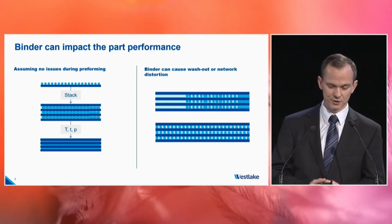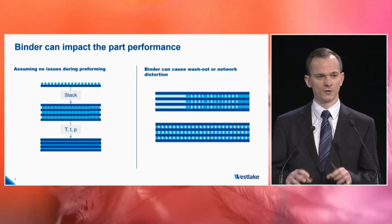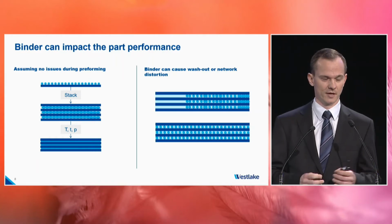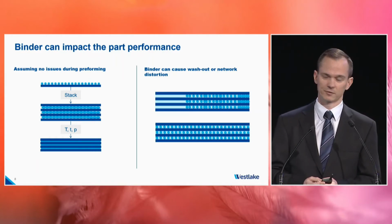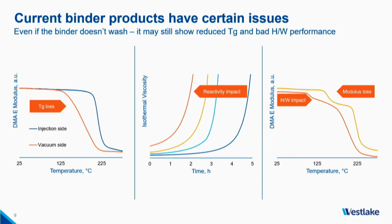Secondly, even if you manage to keep the binder in place, there is still a chance that the binder itself will impact the network of your epoxy resin. It could form an individual phase, and you will see that in the performance of your final part. And how do we know that? Well, we measured several parameters, mainly washout. You can easily see, if you cut a sample from the onset of your flow front at the injection port, and then take one at the vacuum side, that there is probably a difference in TG when you measure the DMA, and that's typically how we define washout, that the binder impacted the thermomechanical properties of the final part.